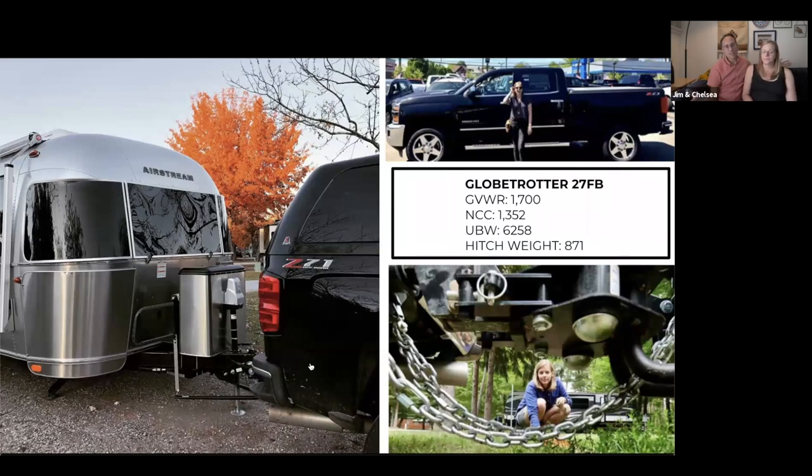The other reason for that was the hitch we picked. There's lots of options for tow vehicles, lots of options for hitches and sway bars and all that. We went with the Pro Pride hitch. In our research, it just seemed like the best hitch that we could get, especially for newbies to this world. And we wanted to set ourselves up for the best possible experience.